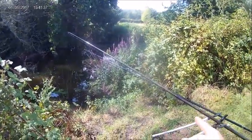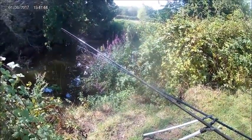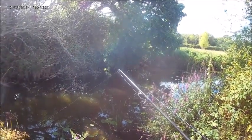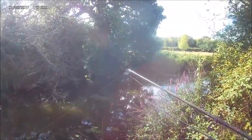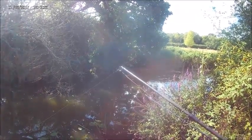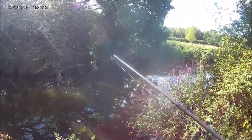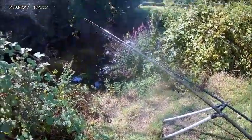But I'm going to bring this rod on the right hand in, and I may put it over more towards the lily pads and see what we can find, see if we can pick something up there. And she's still doing it. I'd say that's small stuff, but you never know. I'll get back to you in a while.